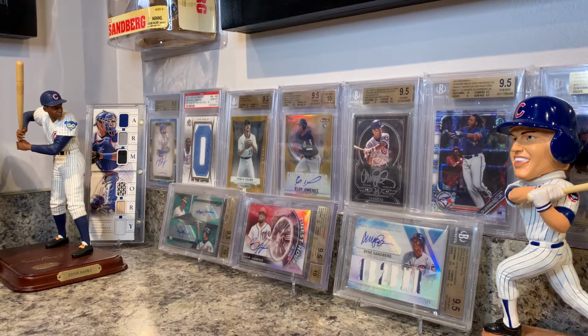All right, now we're gonna get some really heavy hitters. I actually invest in some vintage. So if any of you guys like vintage, I'll show that off at the end. But this is some more stuff I picked up.